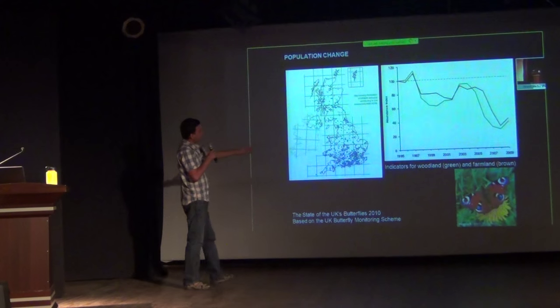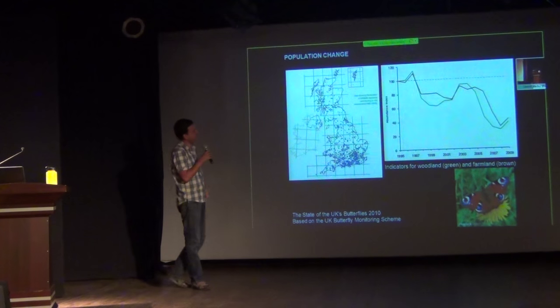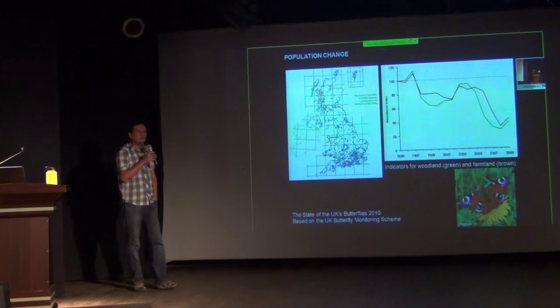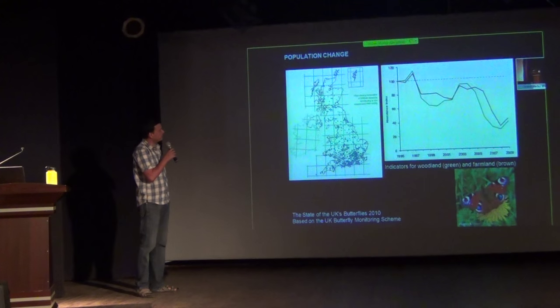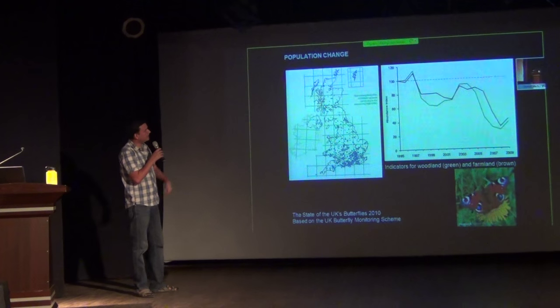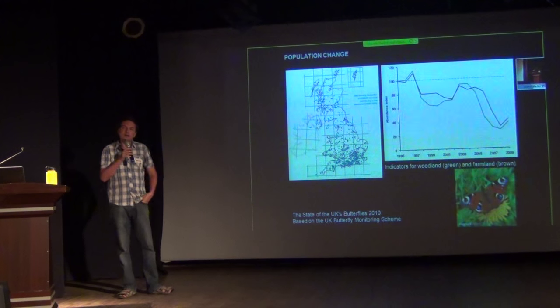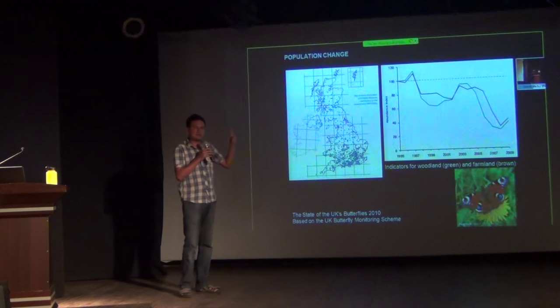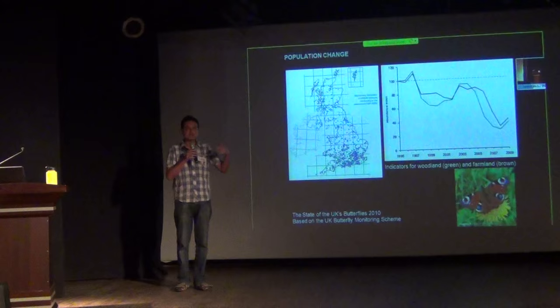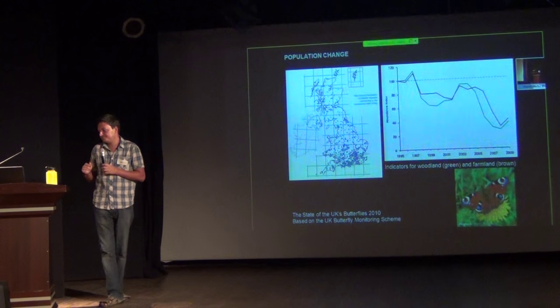So here, this is aggregated for woodland butterflies, woodland specialists in green, and farmland specialists in brown. And you can see that both for woodland and farmland butterflies in the UK, there's been a decline, and perhaps a particularly rapid decline between 2003 and 2007. These are really interesting pieces of information because they tell us which aspects of our biodiversity are in most trouble and which might need most attention.